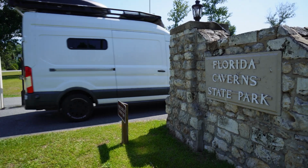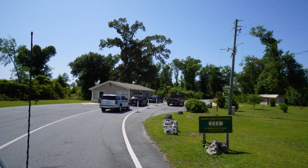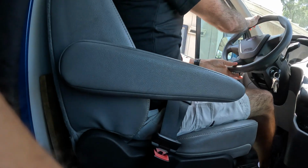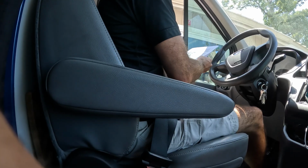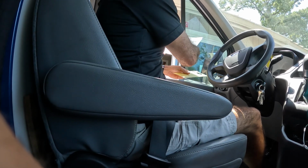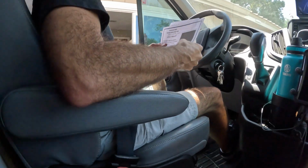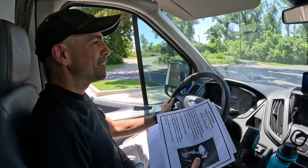It's always exciting pulling up to the ranger station, especially when it's a new park that we've never visited before. Hello, how are you? Have y'all camped with us before? No. All right, well, welcome to the park. Campground, nature trails, cavern tours, all that good stuff. Thank you. You're welcome. Y'all have a good one. You too. We're in. This place seems pretty cool.